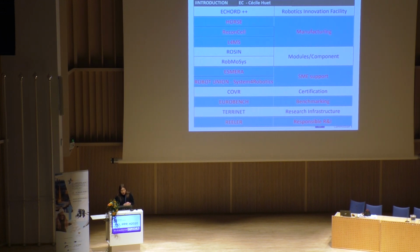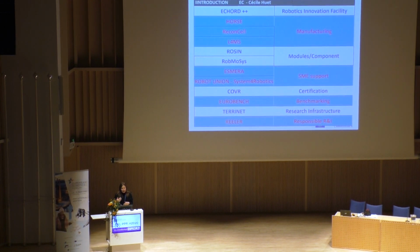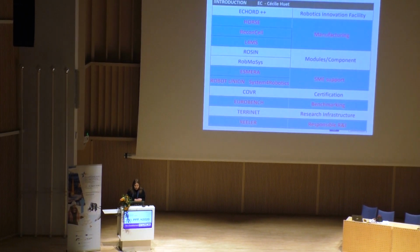Then we have another type of project. It's about certification, so helping companies, especially SMEs, in the certification process in safe robot-human interaction. And again, there is a redistributing of funding. Eurobench is about benchmarking, to develop good benchmarking in bipedal locomotion, and it's again redistributing money.